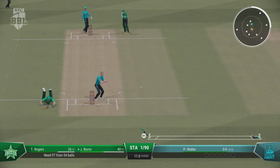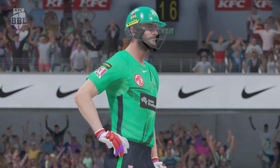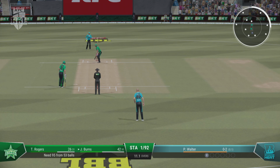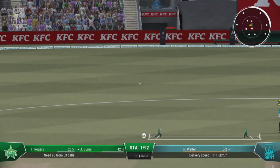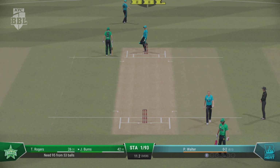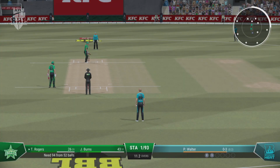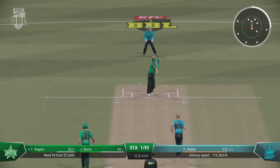And they're going to come back for two, maybe. Yes, they do. So Joe Burns is now on 41 from 30, with only the one boundary to his name. That is surprising, from Joe Burns, the former Australian Test opener. Over the top she goes from Joe Burns, but again, gets away with it, and moves on to 43 from 31. So who's going to be the one out of these two that's going to explode to give the Stars a chance in this game?